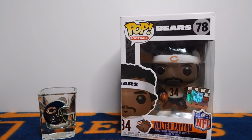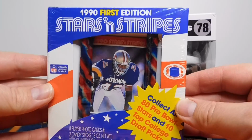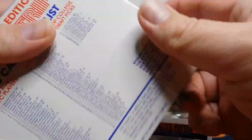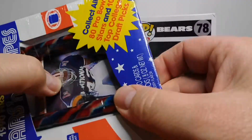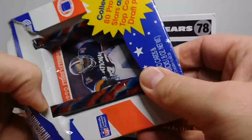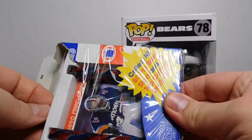So I feel kind of weird saying all those nice things about the Packers, so I thought I needed to get some Bear stuff in here to feel a little better about myself. All right, so first we're going to go ahead and rip this 1990 Stars and Stripes. Right here, this is the box. This is what you could expect to get back then. It's been a long time since I've opened one of these.